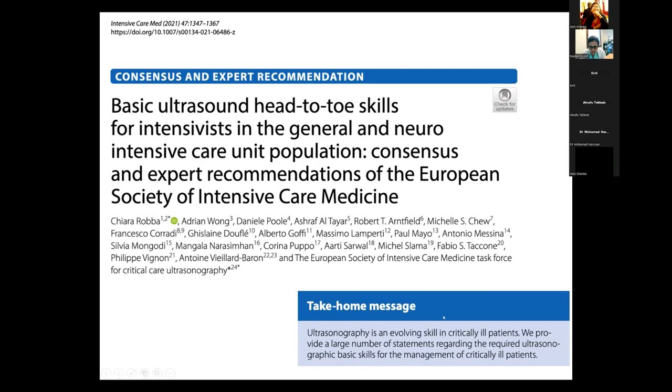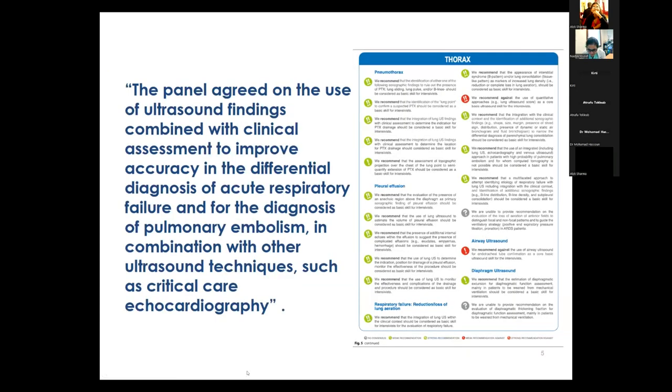I'm sorry, this doesn't seem to be doing what I want it to. Here we go. It's blocking my screen.